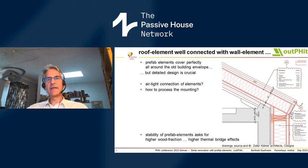Okay, here you see the roof element is fitting perfectly to the wall element, and therefore all around the building, the new shell is fitting quite well everywhere. But as you know, the detailed design is crucial, and therefore I would like to emphasize a little bit more the airtight connection of these elements and how to process this at the mounting.